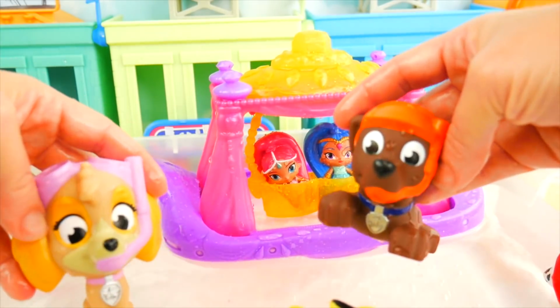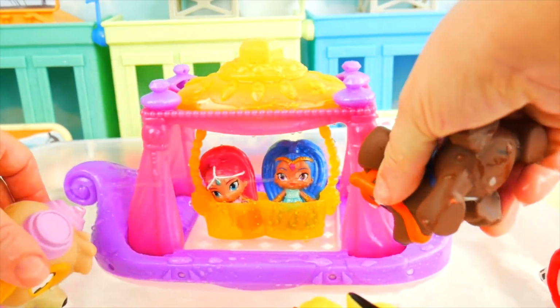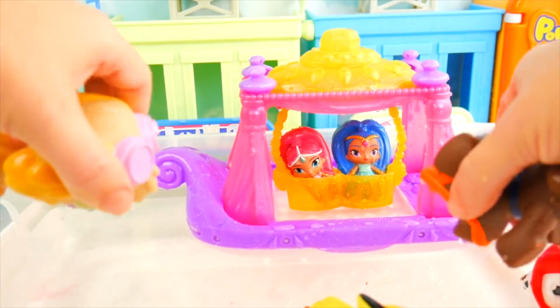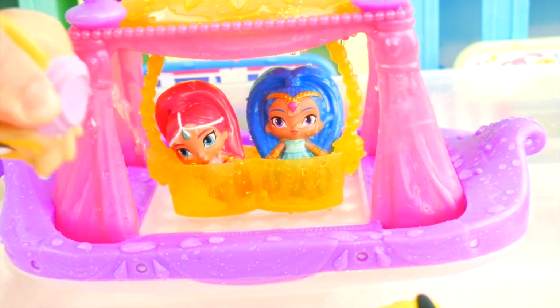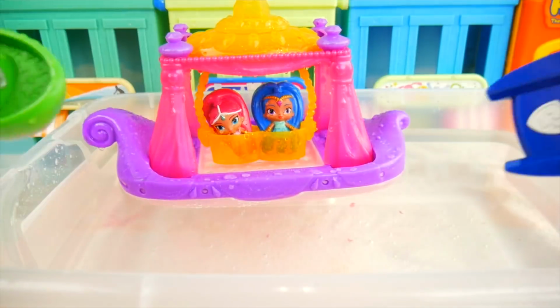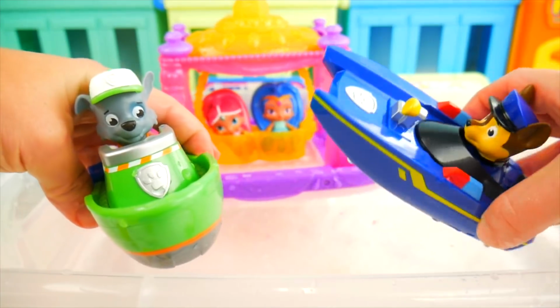These guys have snorkels on though, so they're gonna squirt with a snorkel. Snorkel squirt, snorkel squirt. Double snorkel squirt! Hurrah! I'm getting you! Chase and Rocky wanna join in the fun too, but they've come in their boats.